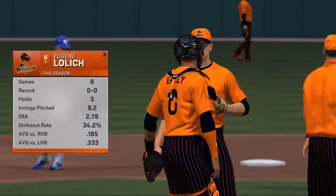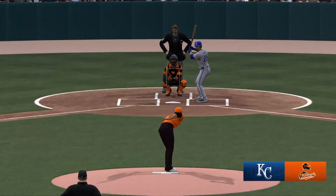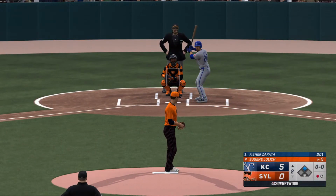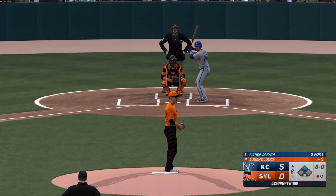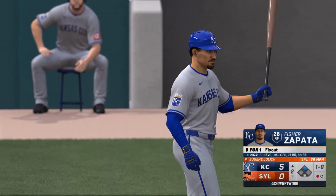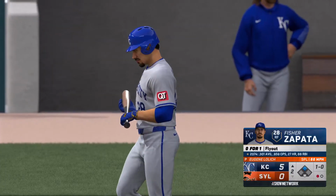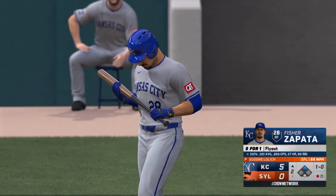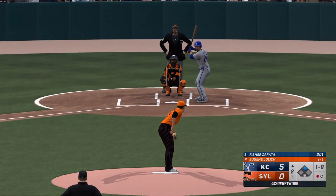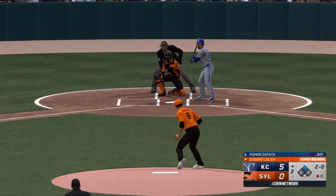So out of the pen comes the right-hander, Eugene Lolich. He last pitched 2 days ago. Just missed. Zapata with a homer in his last game. And at second. And another miss, ball.